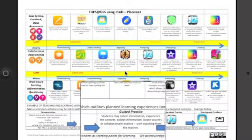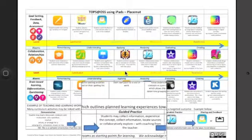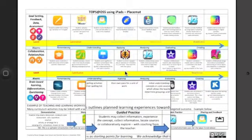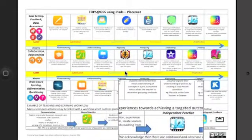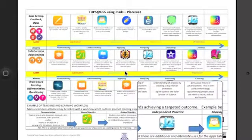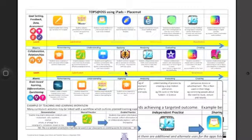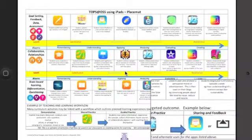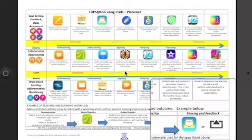Guided practice might be the next activity that occurs, where students are collecting information or experiencing the concept with guidance from their teacher. And then we come along further in the workflow where the children might be independently practicing the concept or idea. An example of an app that might be used is Explain Everything. And further along this workflow, we come to sharing or feedback.